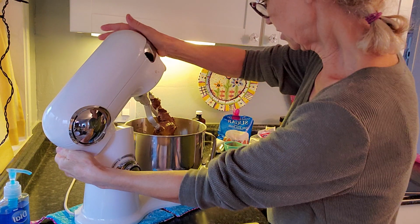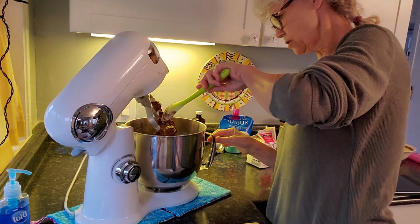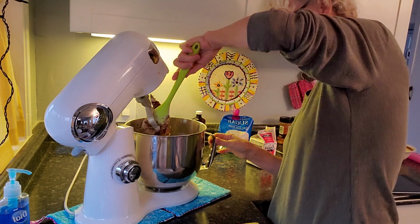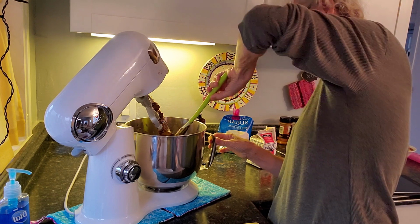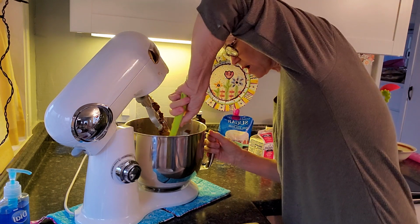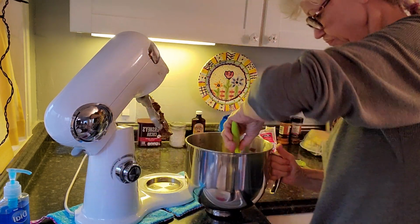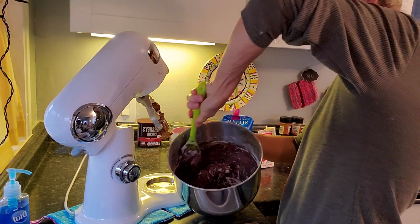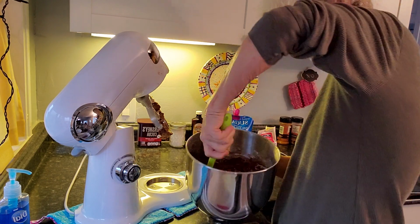Okay, now I'm going to use my spatula. Oh my, that looks good. Oh, yummy. It's nice and thick. I could see where that would work well with decorator tips. Okie doke. I'm going to take this off of the thing so I can make sure and get the sides good. Because now is the time.